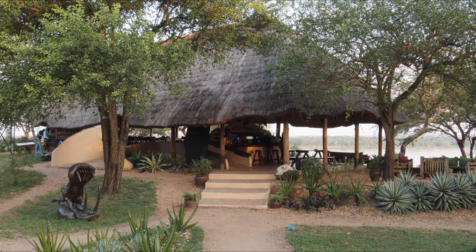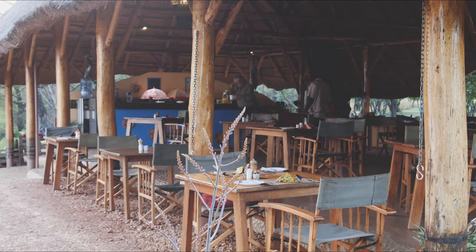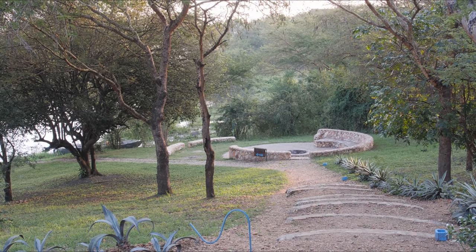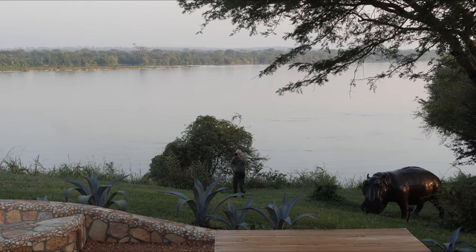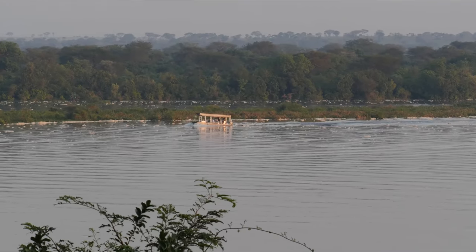Our hotel was very, very nice. And yes, the steaks were exceptionally good. The surroundings were beautiful, which rounded our day off very well.